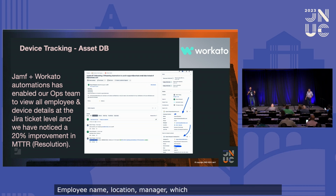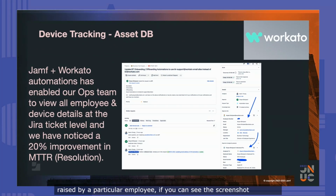And the beauty of this is when a ticket is raised by a particular employee, it automatically, if you can see the screenshot, this is something that I have raised with my account. On the right side, you can see name, email, manager, location, and right below it, it has my asset information, right? So anytime the team is investigating a device issue, they can look at linked issues. Did we get 3 tickets last month for this employee, for this device? Then it classifies for a replacement.